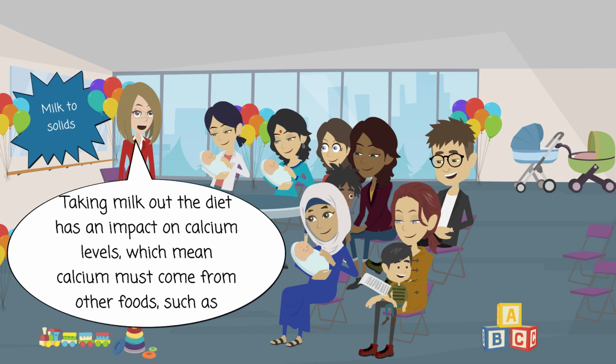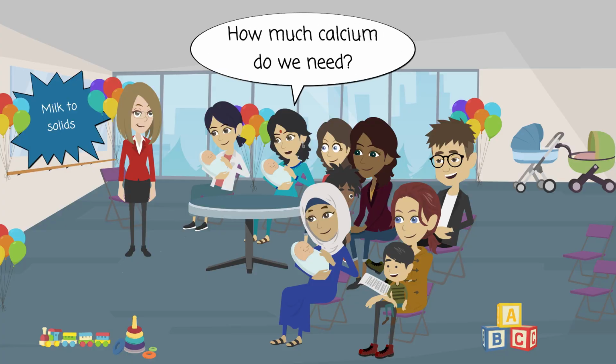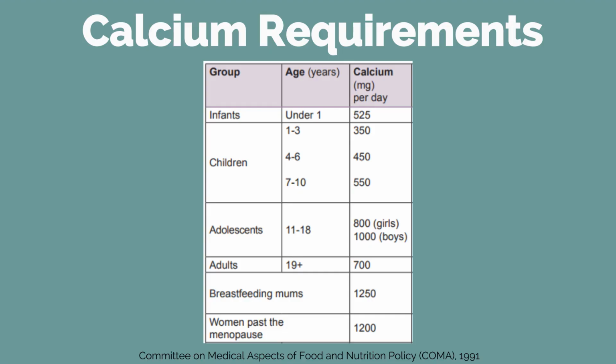Taking milk out of the diet has an impact on calcium levels, which means calcium must come from other foods, such as fish, such as canned sardines and canned pilchards, whitebait, sesame seeds and green leafy vegetables. How much calcium do we need? The amount of calcium we need depends on our age.